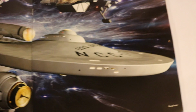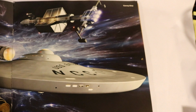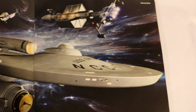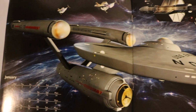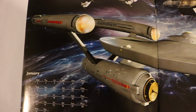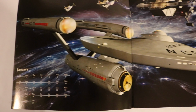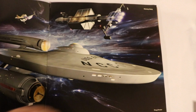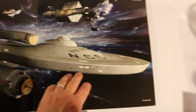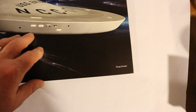Convoy Duty. Looks like the Enterprise here is escorting a bunch of ships here. They kind of look like Khan's Botany Bay. It's got 3 of them there. That's a nice photo. Nice artwork there. It's by Doug Drexler.